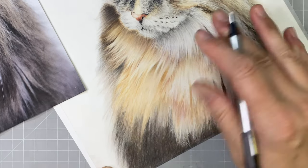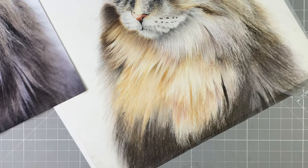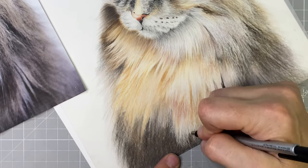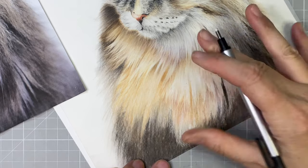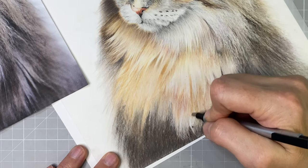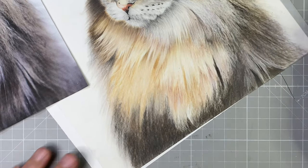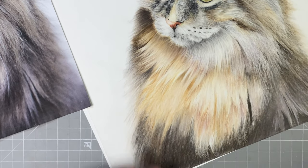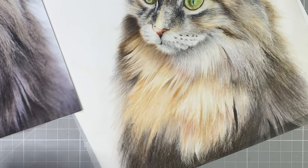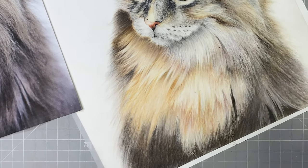So when I edit, I will try and remember to tell you to stop. Don't use the blender pencil. It's just on this black that I used, just on this dark that I used the thingy on. Okay. I'm going to gray this up because that was too bright.